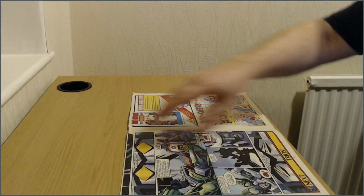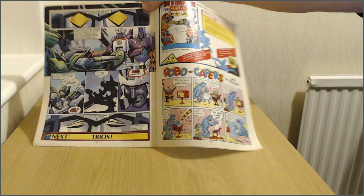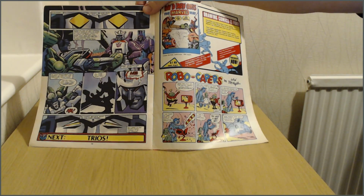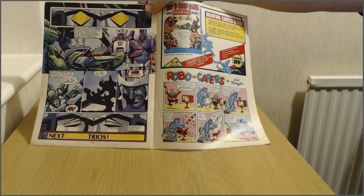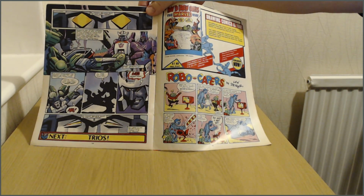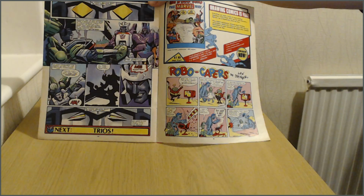Also in this comic, How to Draw Comics the Marvel Way is being advertised. I don't know if it's still in print, maybe it is. It'd be a bit old school now, but you can see the old school of Marvel comic drawing there. Those are the sort of characters I remember from the late 80s. That's how they drew them back then. There's also this random Robo Capers strip as well, which is always around, one way or another.